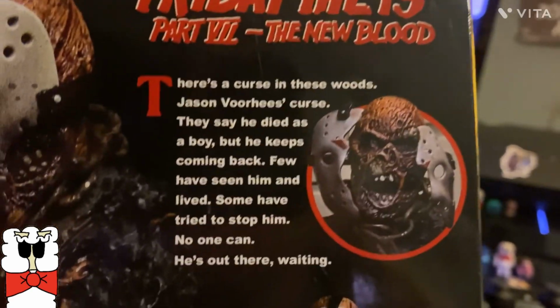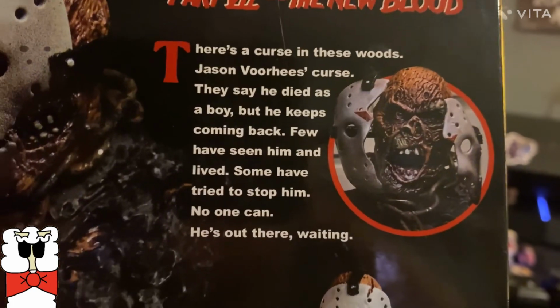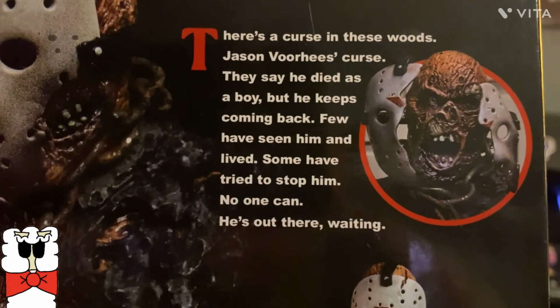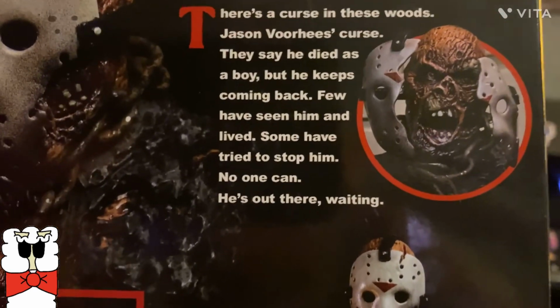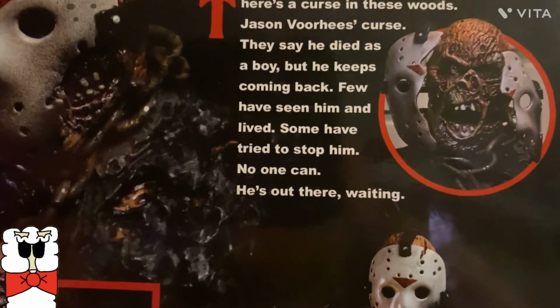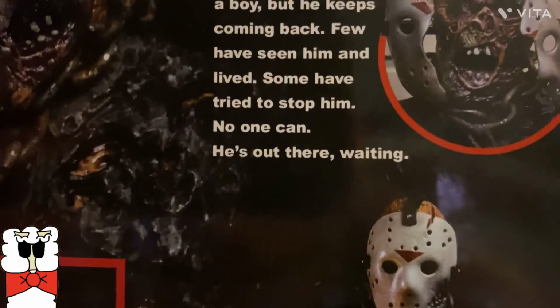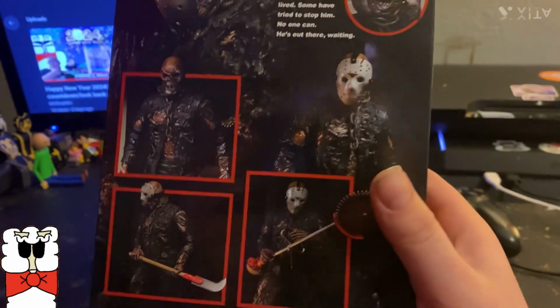There's a curse in these woods. Jason Voorhees' curse. They say he died as a boy, but he keeps coming back. Few have seen him and lived. Some have tried to stop him. No one can. He's out there waiting.